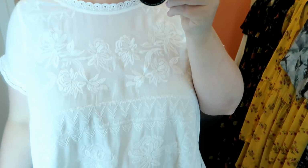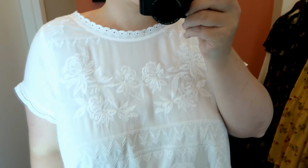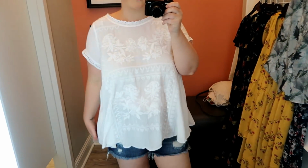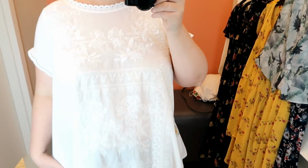This was by far my favorite piece I tried on. It was so pretty. As you can tell by my face there, I was just flabbergasted. The details of this thing were just stunning. The embroidery, the lace sleeves, the lace collar, the scalloped edging. I have nothing bad to say besides the fact that this thing was extremely expensive, but it went down the back. All these details, it was just so pretty. I was obsessed with it.